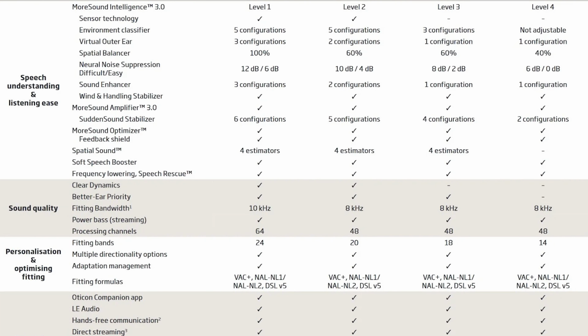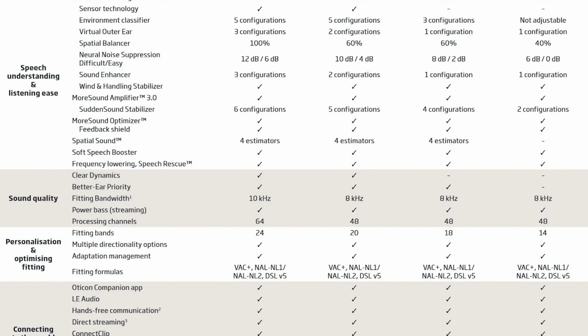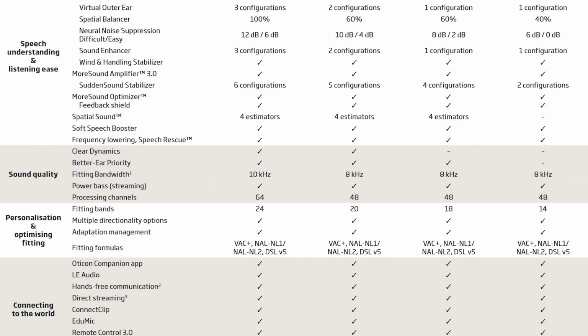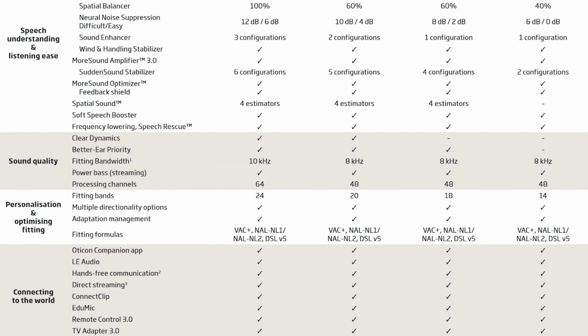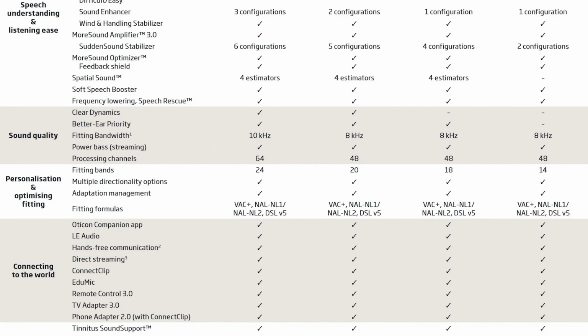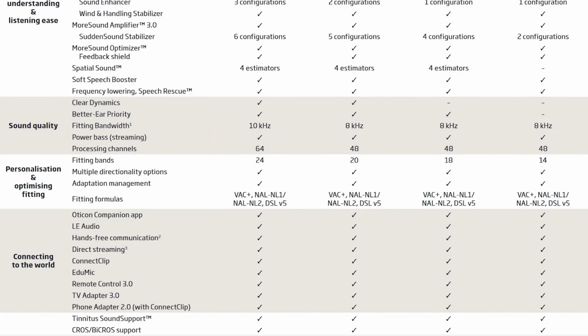This would give you access to the greatest degree of clarity, noise reduction settings, and automation. In my opinion, it's worth going for the most advanced technology level that your budget can afford, as it will provide you with the best possible hearing. And most of my personal experience has been fitting the Intent ones.